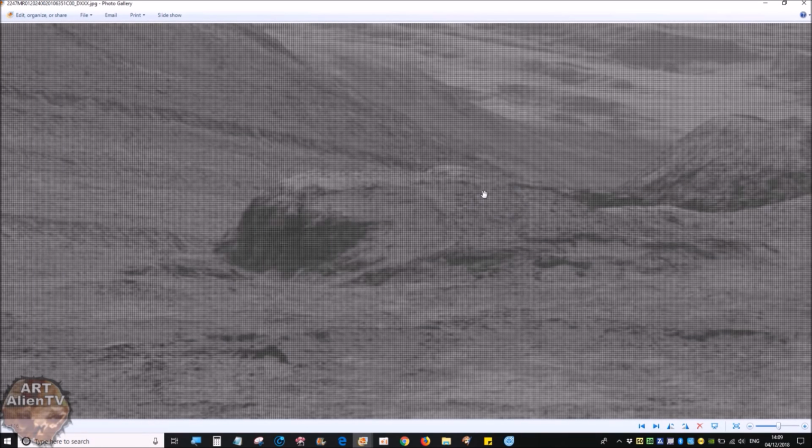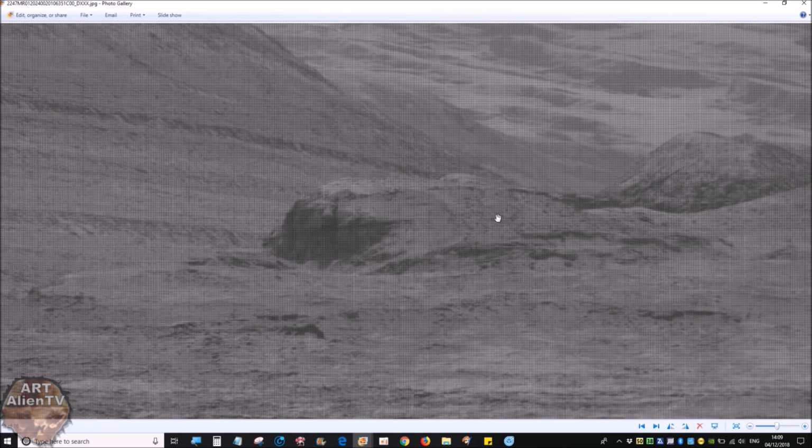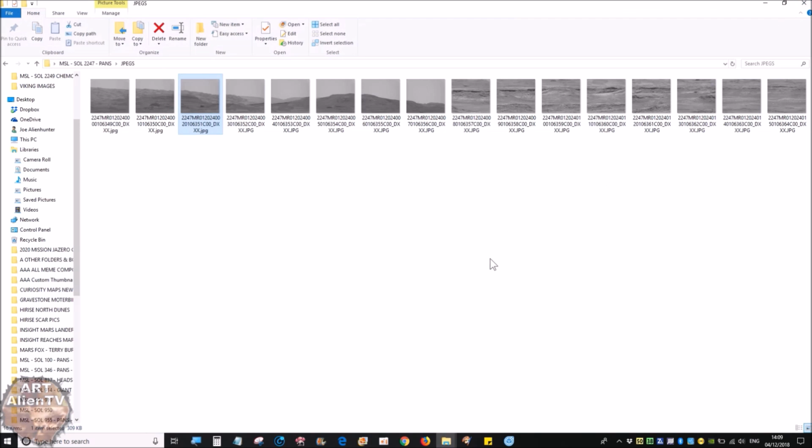In fact, you can see that thing in there, that circle, okay? You can actually see it there. But of course, when you get rid of the grid, it gets rid of some of that detail. But it is there, you can see it. It's just a little bit vague.